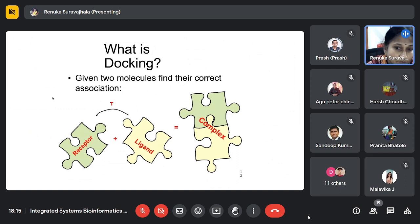Here it's a lock and key mechanism, a simple lock and key mechanism, but it happens in our biological systems as well. The receptor can be a macromolecule, and the ligand can be either a small molecule or a macromolecule. If both have the proper orientation structurally, then only can they fit in each other. Just like our lock, if we have designed the key properly, the same key, then only it will fit, and then only we can open the channel.